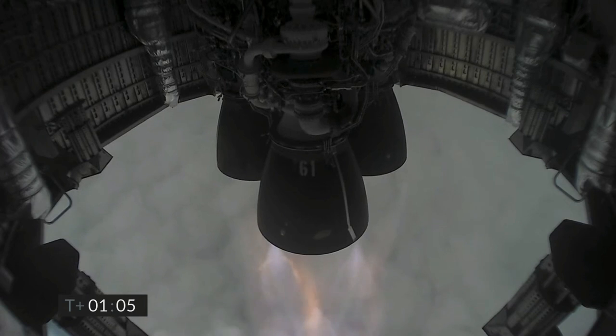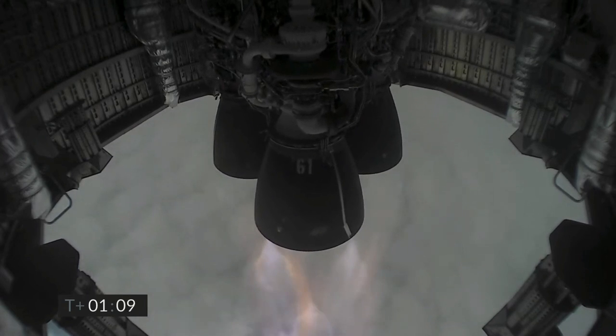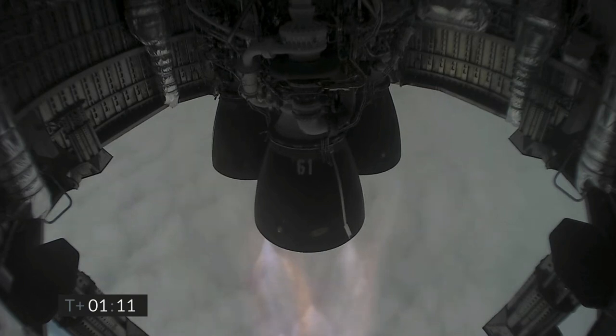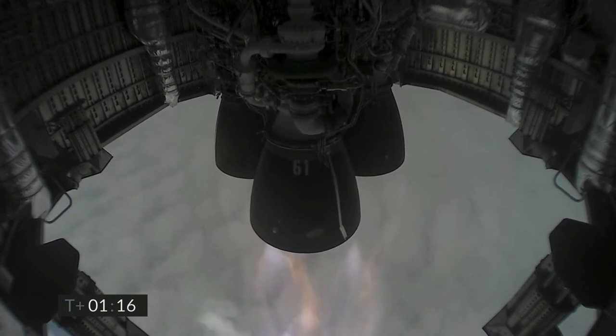Just past 1 minute into flight, we're through 2 kilometers altitude. All 3 Raptor engines continuing to burn. Next major event, about 1 minute, is we will turn off the first of the 3 Raptor engines.